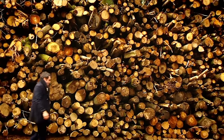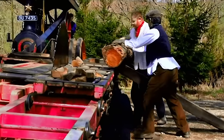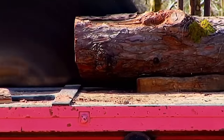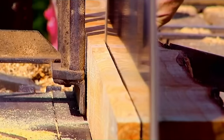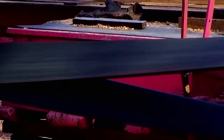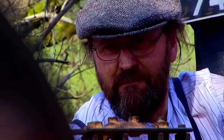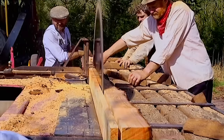To build his trout hatchery, Peter will need timber, an important industry in the Tamar. To keep pace with the demand for wood, Edwardian foresters process the timber on site using steam-powered portable sawmills. Farmer and sawyer Roy Hebditch runs this now rare saw bench and traction engine.